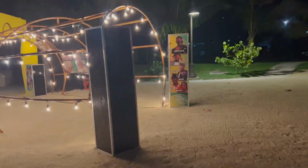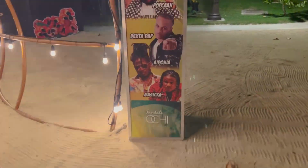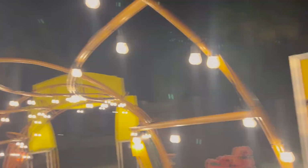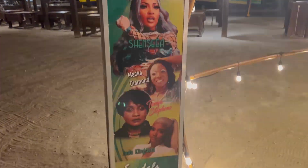Of course, I took a little walk around the property, and not only was I impressed by how hard Sandals was going for emancipation and independence. I mean, look at our artists, they had pictures of our Jamaican artists all over the place. So at least foreigners coming in, they'll feel our culture.